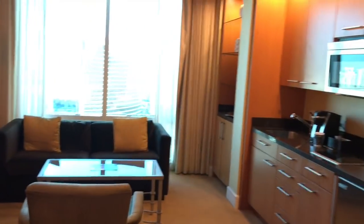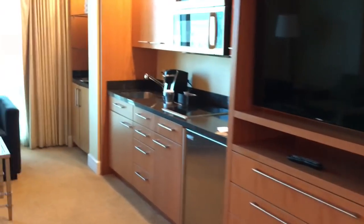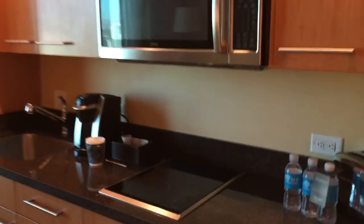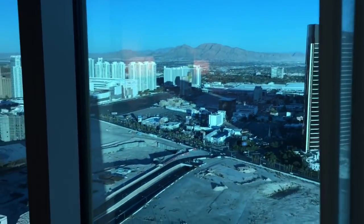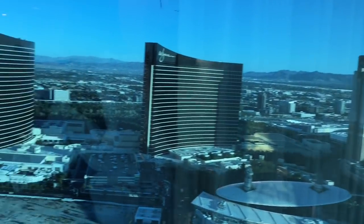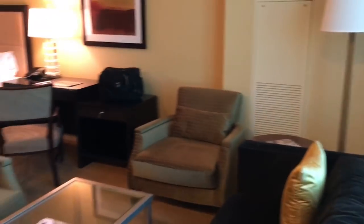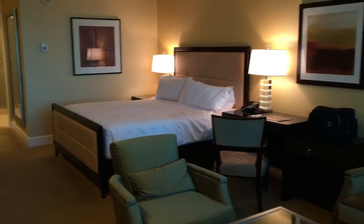This is my suite that I'm staying in, which is really nice and so comfortable. Even has like basically a full kitchen. Nice little stainless steel stove, refrigerator for when you want to bring your lunch and meal prep. Nice decor. Here's my view. So I am on the 55th floor. So this is my view from my hotel. Not too bad. Very nice room and comfortable.